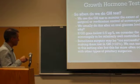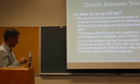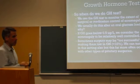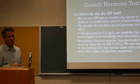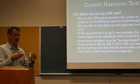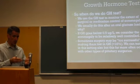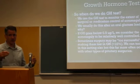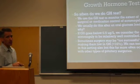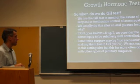So just back to the growth hormone. If your level goes below 0.5 after the oral glucose load, that's considered to be relatively well controlled. The threshold used to be 2, and then it was 1, and now it's 0.5. The reason is that the assays are getting better and more accurate, and they aren't reacting with anything else except growth hormone. When that occurs, the thresholds tend to drop. So the current threshold is 0.5 for the high sensitive and specific assays we run.